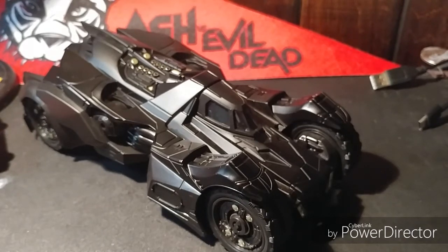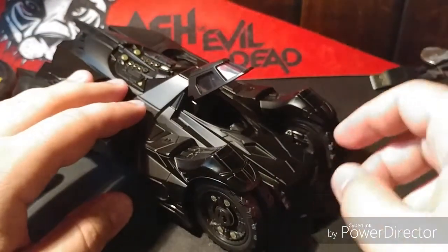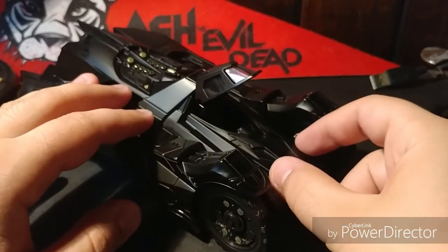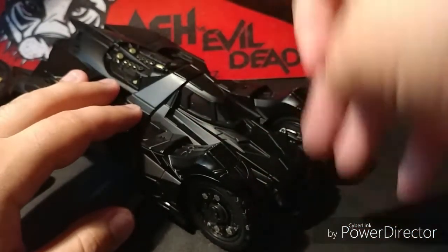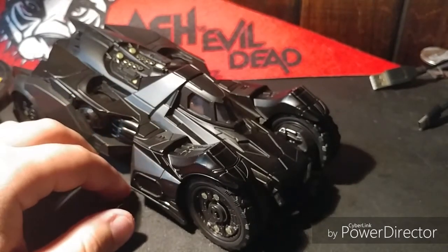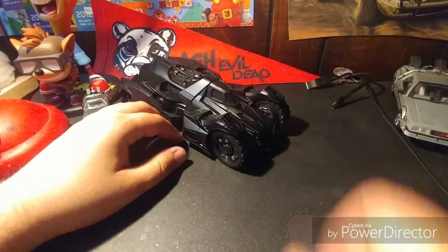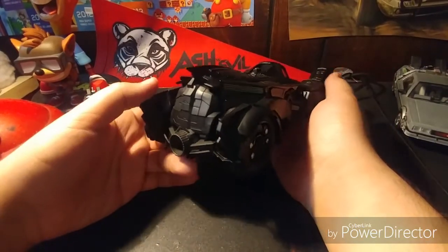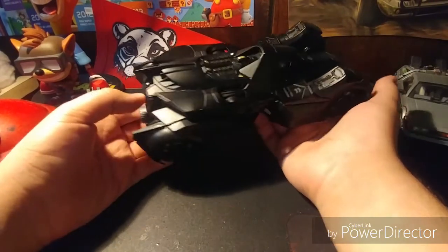Some of my minor gripes with it is that the canopy here does not open the way it does in the game. If you've seen how it does in the game, it actually would have been way harder if they did it. But this part slides forward as well as this piece, and Batman jumps into it. So yeah, that's how it works in the game. But it doesn't work there, but it's simple. The back does not open like it does in the game either. But you know what? For what this is, it's really cool.